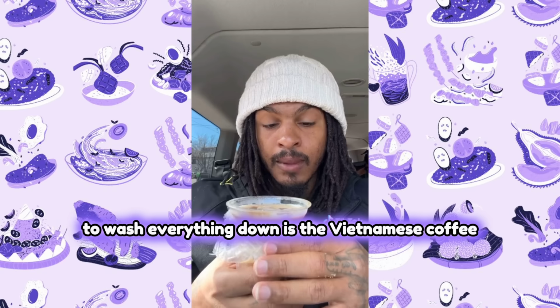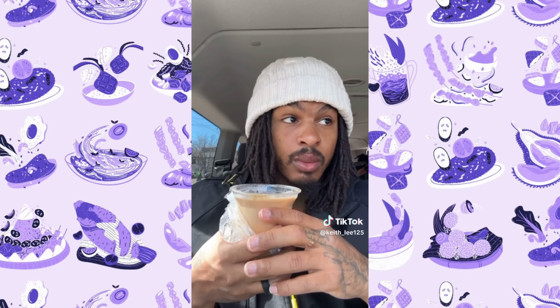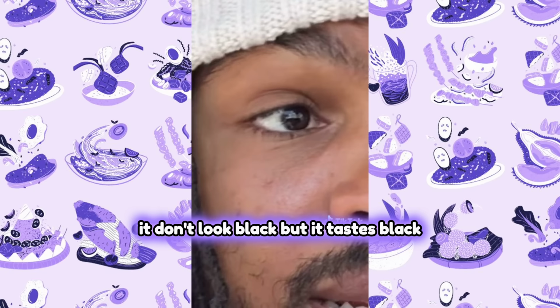Now, I've never had Vietnamese coffee before, and I'm not really a coffee lover, so let's see. When I drink coffee, this is how I drink it. It's strong, real strong. When I do drink it, I drink black coffee. It don't look black, but it tastes black.